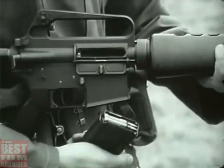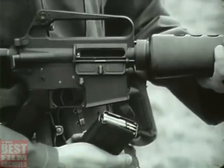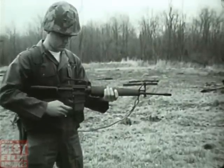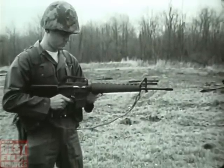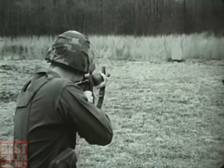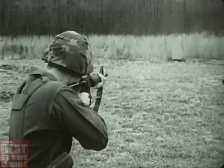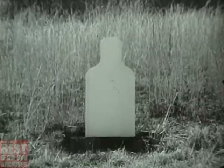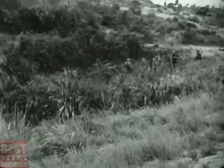The weight of the loaded aluminum magazine is 7/10 of a pound. The weight of the loaded weapon is 7.6 pounds. Its maximum effective range is 460 meters. The straight-line construction helps to assure accuracy of fire by reducing muzzle climb. In military situations requiring a high degree of individual mobility together with the most possible small arms firepower per man, the XM16E1 rifle has proved its value.